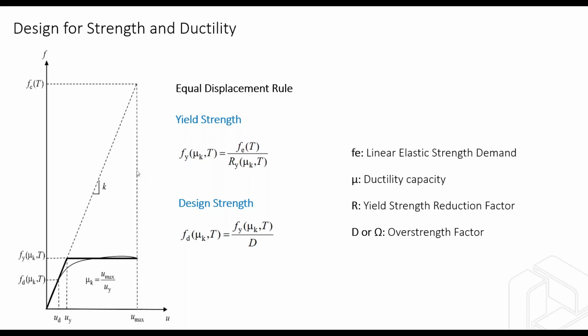What we do is calculate the elastic strength demand. We assume a ductility capacity depending on the structural type and the building. And we prescribe some reduction factor, which is called R, and some overstrength factor. By reducing the elastic demand, we design the structure under the design earthquake. Then we provide sufficient detailing to ensure the ductility. That's the conventional approach.